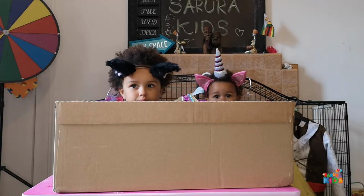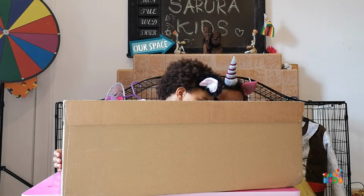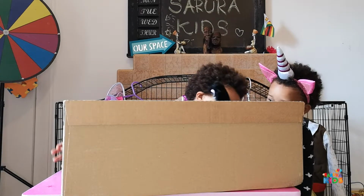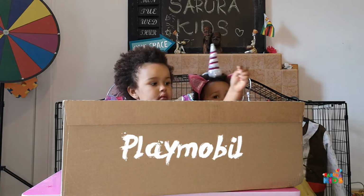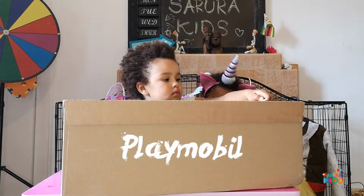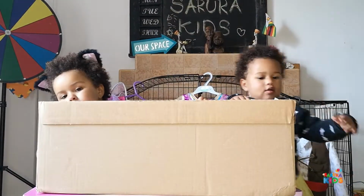Can anyone start trying to open the box while I tell people a little bit about what's actually inside this box today? Inside the box today, we have a delivery from Playmobil. It's a hard one to open. I'll let you figure it out. Keep going.